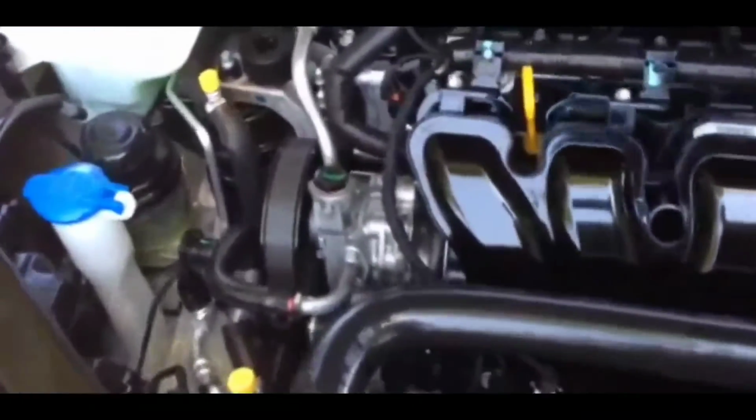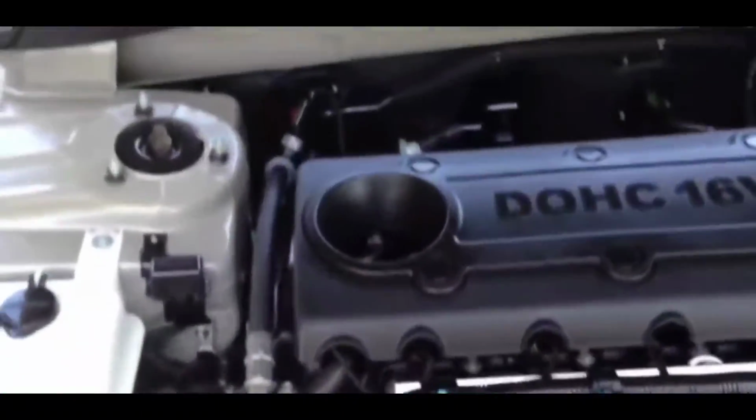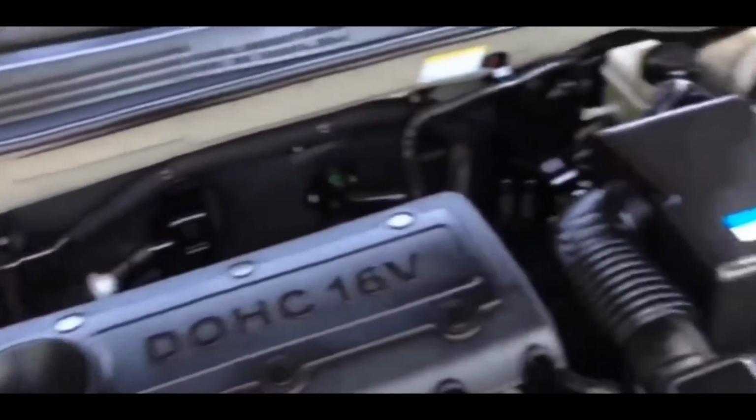All right, guys, so those are some of the reasons why your car could be stalling. So you guys are going to have to troubleshoot that.